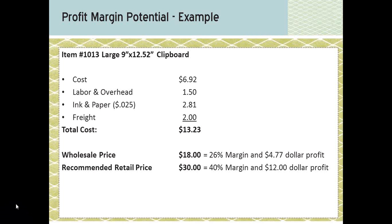And then the retailer can charge our recommended price of $30, which gives them a 40% margin and a $12 profit. And this is all on a worksheet that, again, you can adjust as you choose. And if you're not selling to anyone else, all that profit is yours.